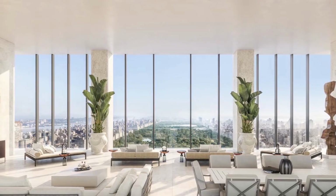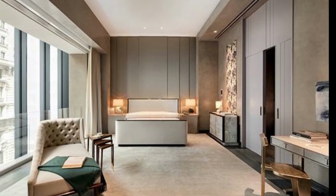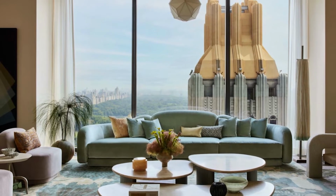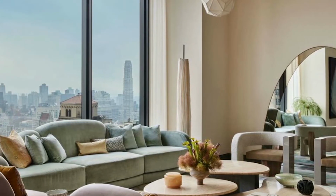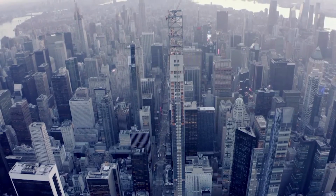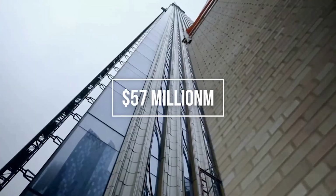To reach the master suite, you can take a spiral staircase, or if it's been a long day, you can just hop on the elevator up to your room. Everything in this condo is custom, from the black steel accents to the white Macchiabelli stone floors to the solid oak floors. When you add all those up, you slowly walk your way towards a $57 million price tag.